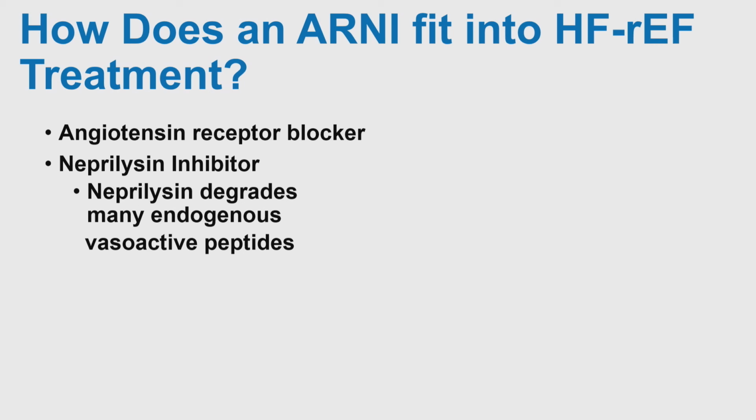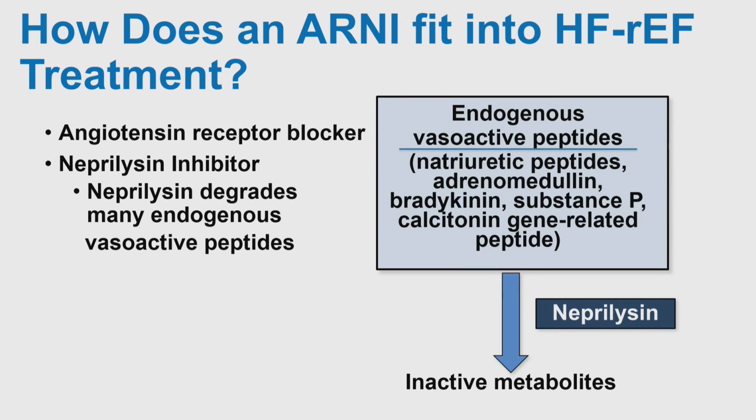So neprilysin is a substance, a peptide that degrades many endogenous vasoactive peptides. Now, what are the endogenous vasoactive peptides we're talking about here? Well, we're talking about atrial natriuretic peptide, B-type or brain natriuretic peptide, whatever term you like best, C-type natriuretic peptide, which is formed in vascular smooth muscles, adrenomedullin, bradykinin, substance P, calcitonin gene-related peptide. These are all vasoactive peptides that vasodilate. Now, they do have other roles as well, and I'll show you those on the next slide.